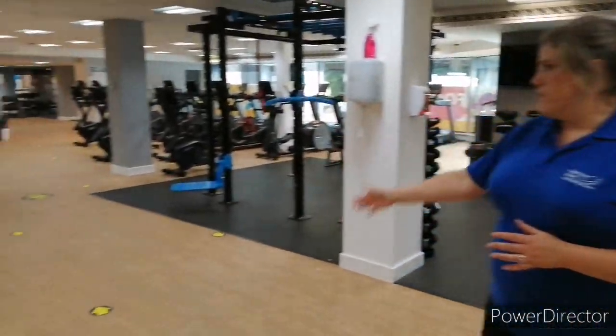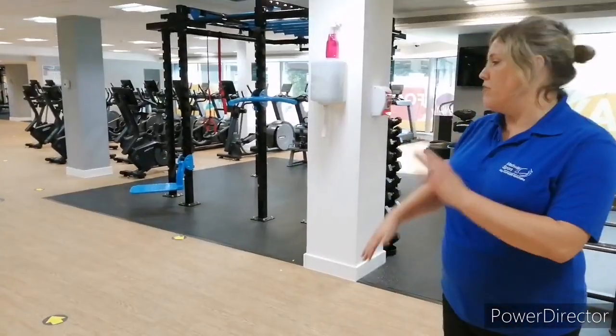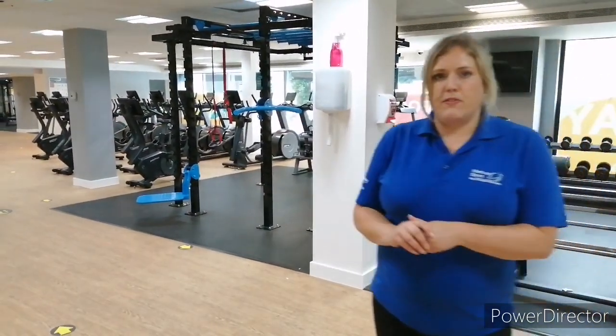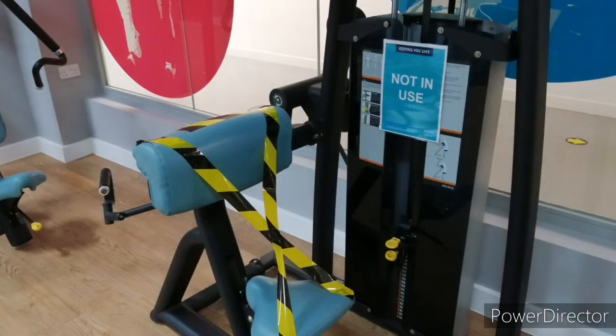So as soon as you come through the door, you'll see arrows to the floor which will direct you on a one-way route around the gym. Please do follow those and don't cut across, because that will help us maintain social distancing around the gym. Some pieces of equipment have been taken out of use to allow us to keep everyone at a safe distance. So obviously please don't use any equipment that's marked as out of use.